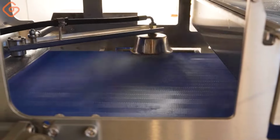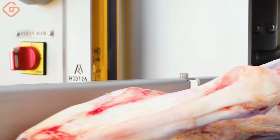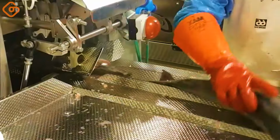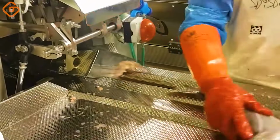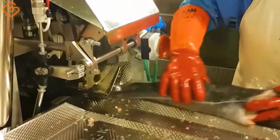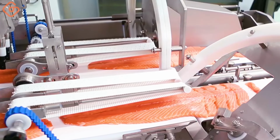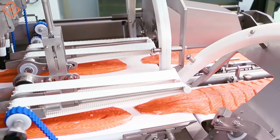Embark on a journey with Gotech, your source for cutting edge innovations in food machinery. In this edition, we scrutinize the potential of machines to outperform the finesse of human abilities in food production. Brace yourself for an insightful exploration into the evolving landscape of culinary technology.